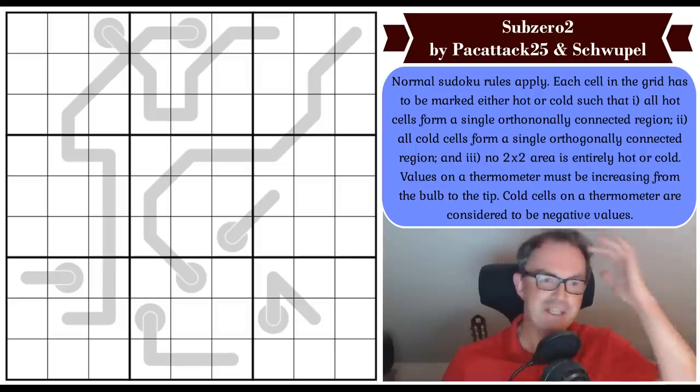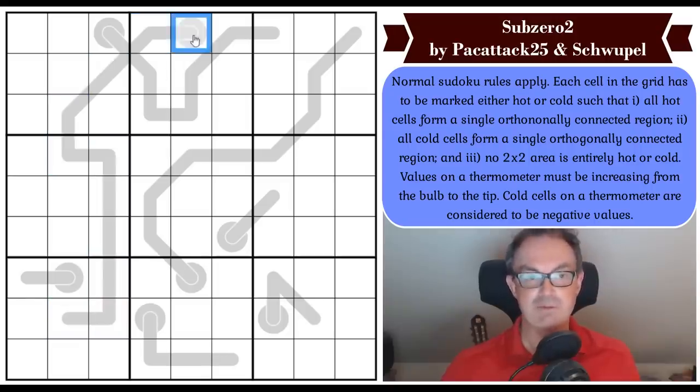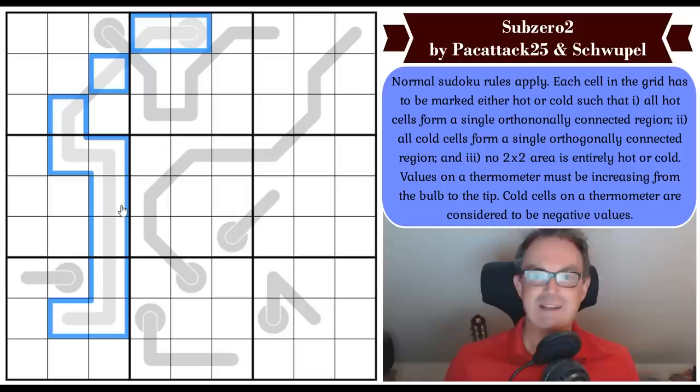It's a combination of yin yang and thermometers, and you may be looking at these thermometers thinking, hang on a minute, these look a little bit long to be Sudoku thermometers, where normally the digits have to increase from the bulb end. Well, they do have to increase from the bulb end in this puzzle, but the digits can be negative as well. So that is the twist. It's got a whopping high rating on Logic Masters Germany. So we're going to try this in a moment or two's time.